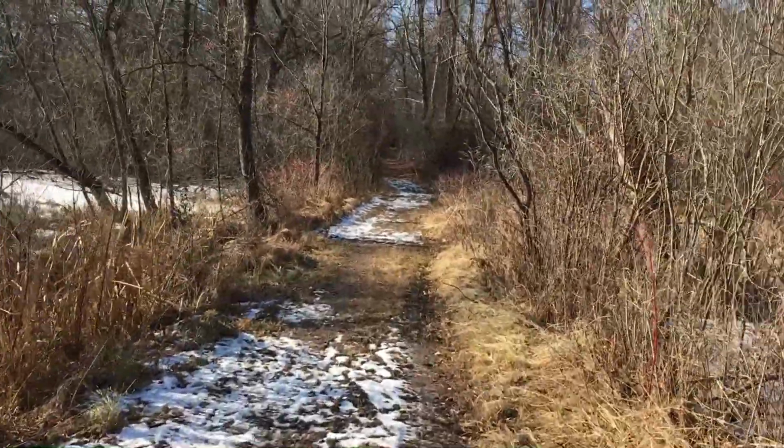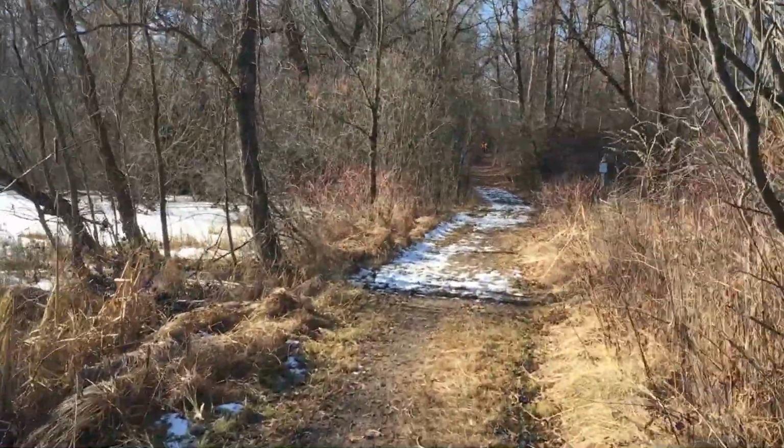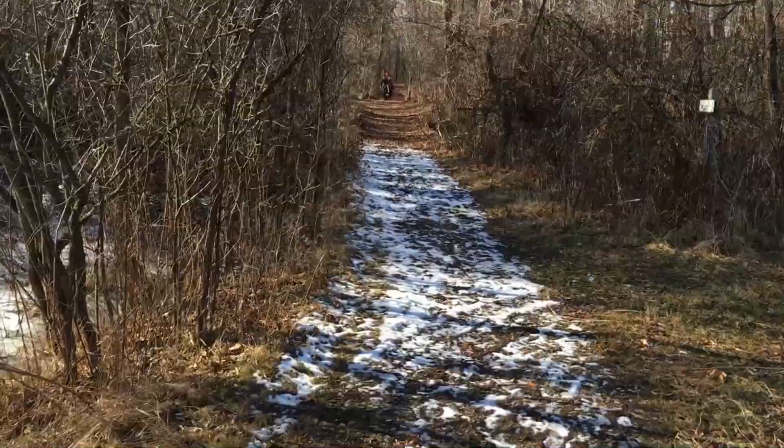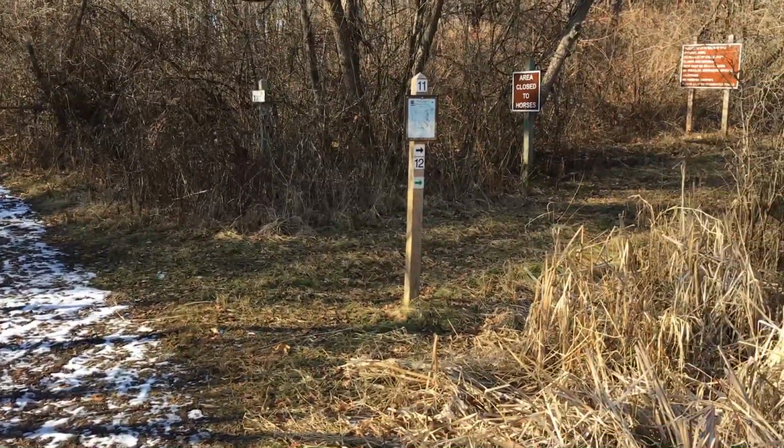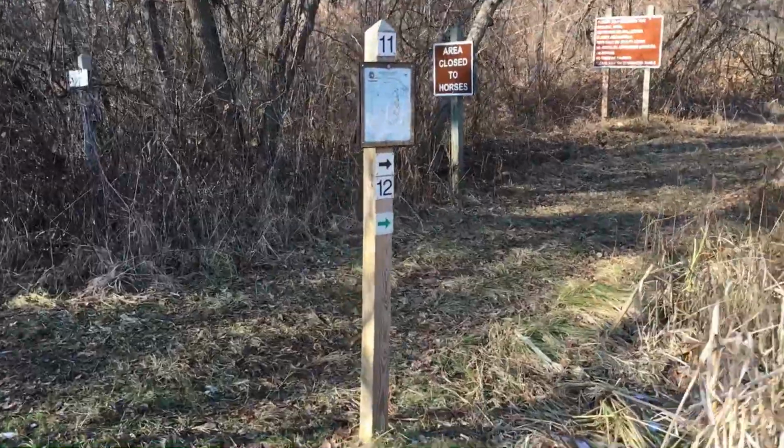See some other trail users approaching up ahead, walking with the dog. We continue straight ahead. This trail cuts off to the right here, and this goes into the Haven Hill natural area.